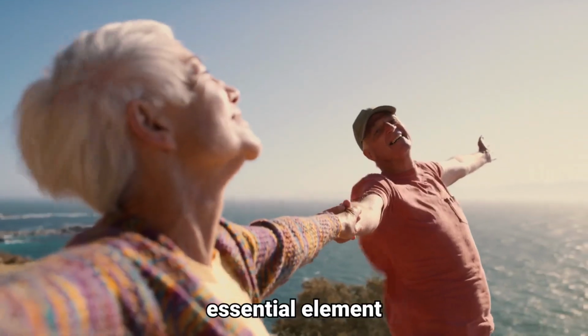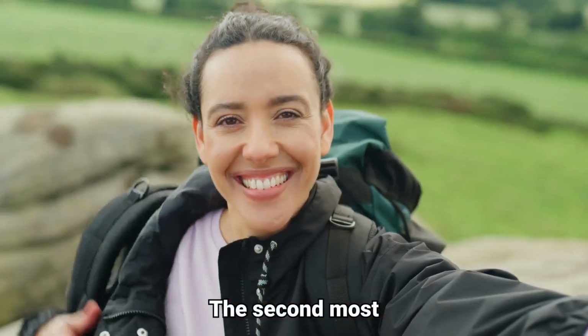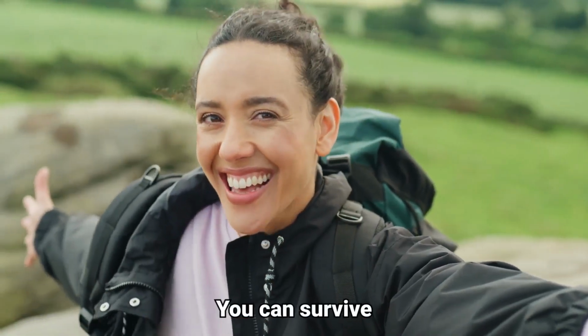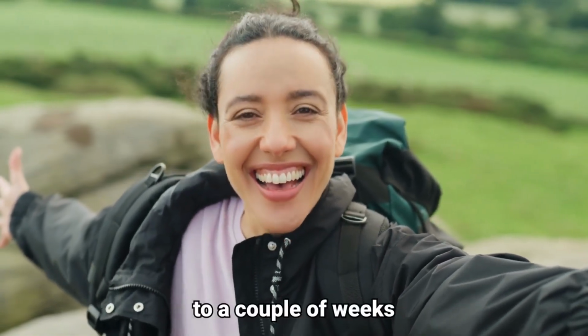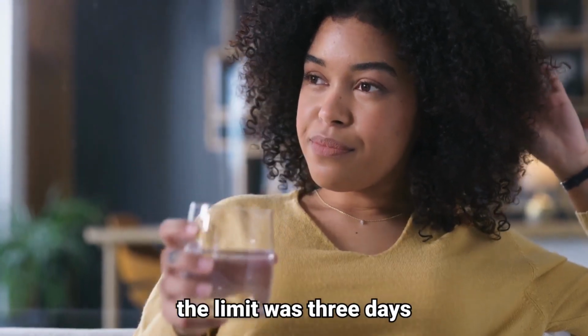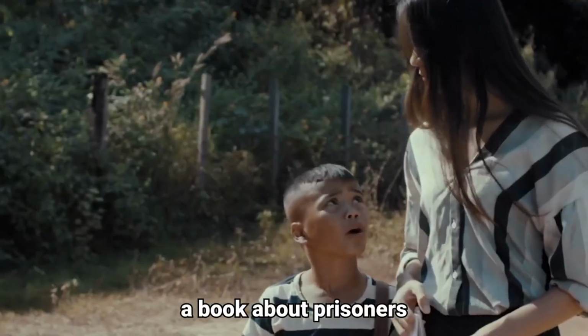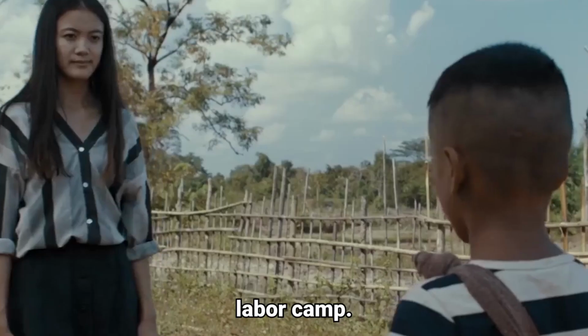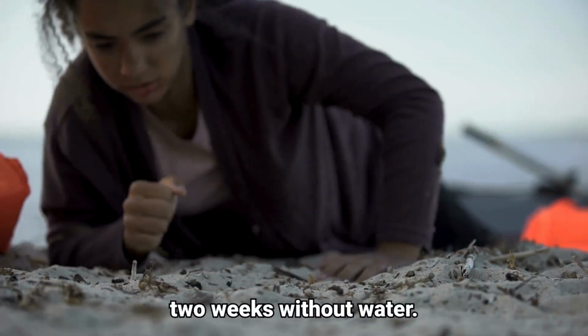The most essential element for life is oxygen. No surprise there, right? The second most crucial is water. You can survive about 3 minutes without oxygen and up to a couple of weeks without water. I used to think the limit was 3 days until I read The Long Walk, a book about prisoners escaping a Siberian labor camp. Stranded in the desert, they survived nearly 2 weeks without water.